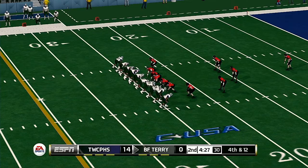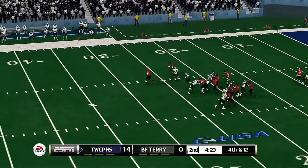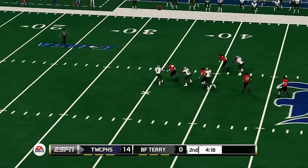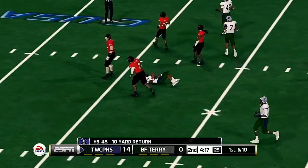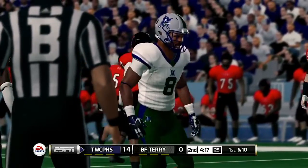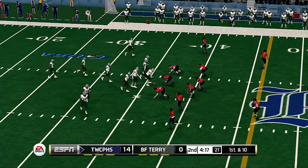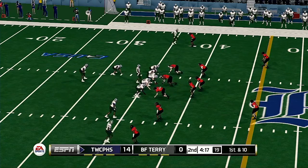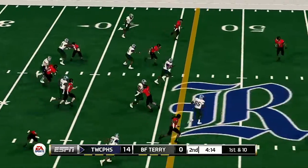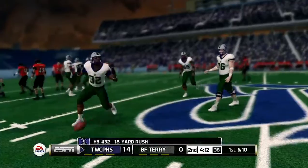The punt upcoming, and they're going to come after this one. They get this one off, and it's a beauty. And down he goes at the 36. It was a pretty one-sided first quarter, but I wouldn't be surprised if things changed in a big way before halftime. He has some room. Gains his way to the 46-yard line.